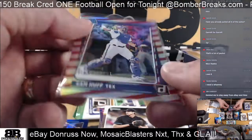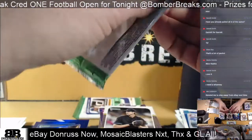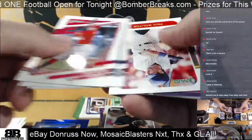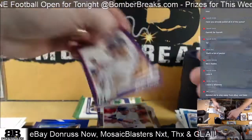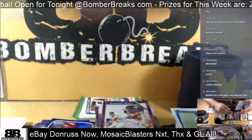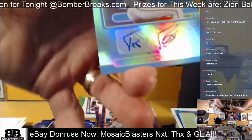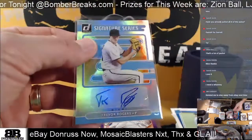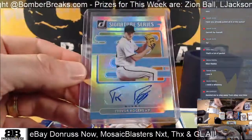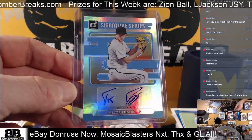Sam Huff, Texas. 2021 and Chris Bryant, Blue. Walter Devers. Pearson, and our last rookie, there's an Ozzie Smith, 87. Miami. Holy Miami. Trevor Rogers, autograph to the Marlins. Wow. Garrett, congrats.